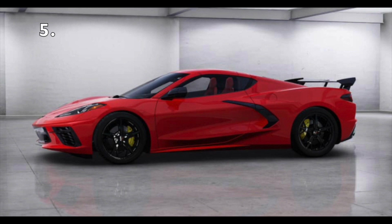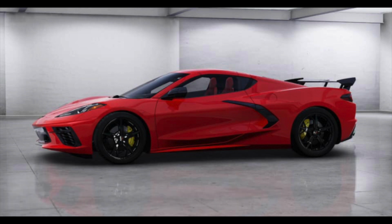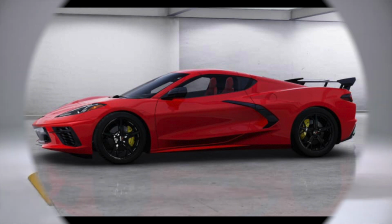As you've seen in the previous clip, the Z51 package I definitely think will be a very popular package that a lot of people will like. I got a chance to actually see the Z51 package at the Corvette unveiling, and I can tell you one thing, you would definitely like it. So the number 5 thing I think people will enjoy is the Z51 package.